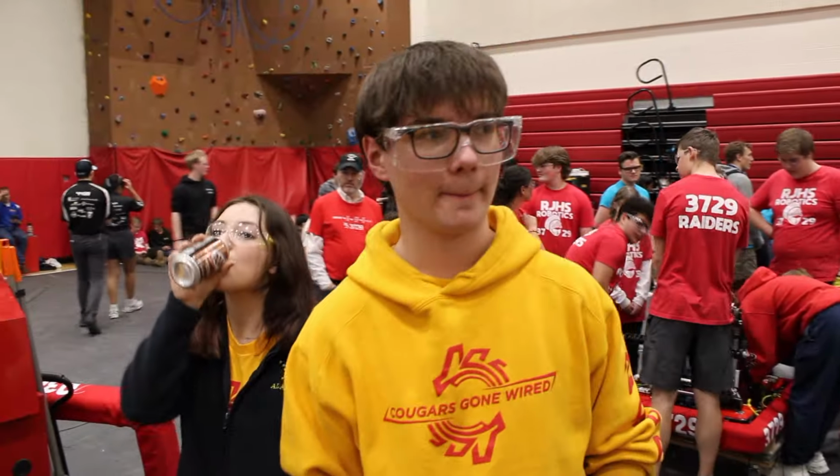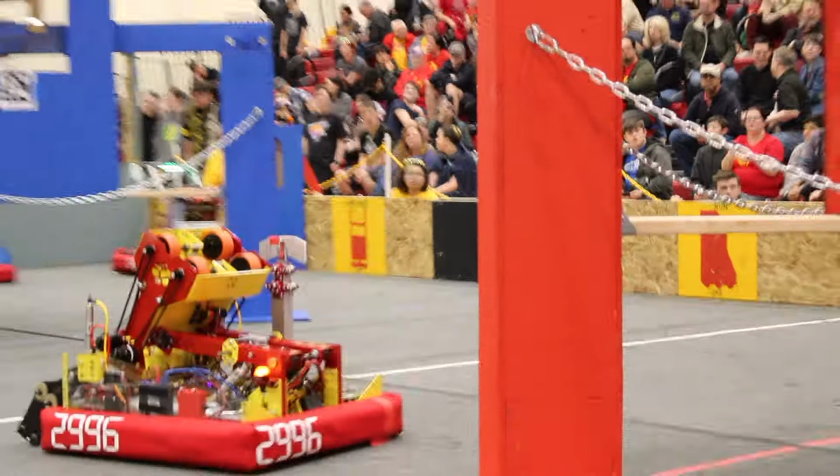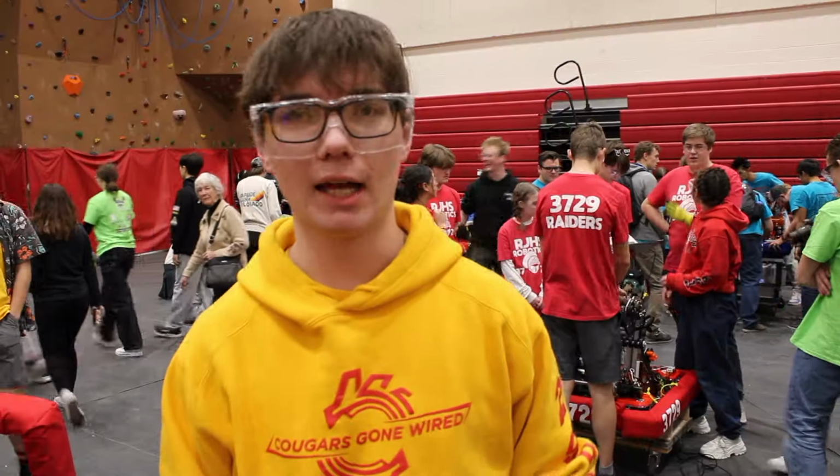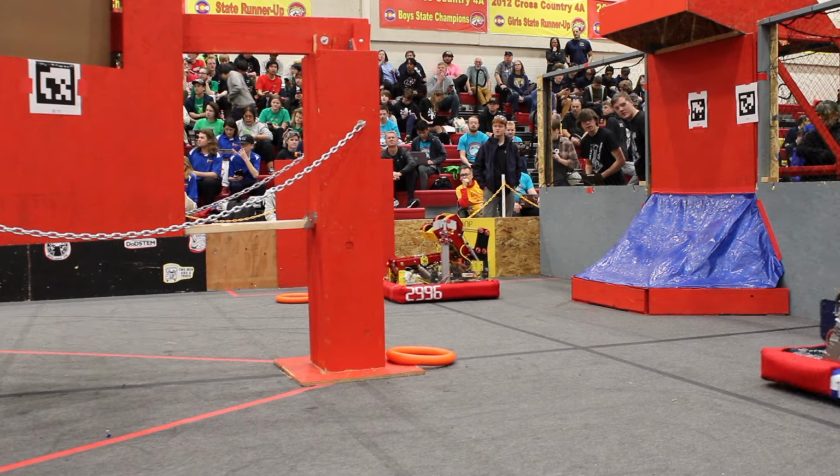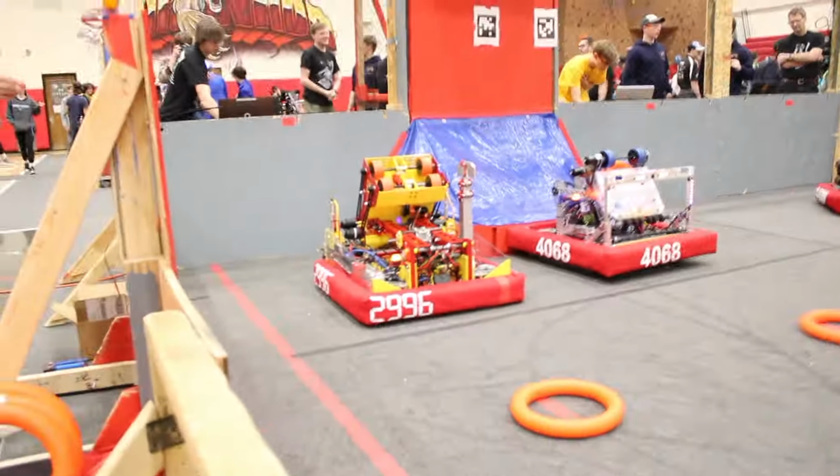We just had our first match. What did you think of it? Went pretty well. Robot did decently. Better than last year, I'll tell you that for sure. We tried to climb. Didn't get enough time, so gotta fix that. I think once the drivers get used to the controls, we're gonna be doing better.